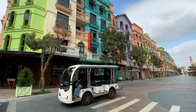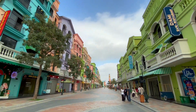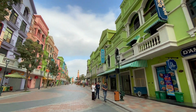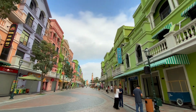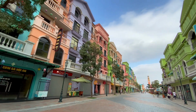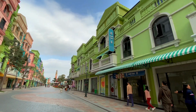Room for families, for couples, for solo travelers who don't want to walk alone. These carts don't just wander randomly. They follow routes, networks, systems designed to connect every part of this massive complex. From Ocean Park 1 to Ocean Park 2 to Ocean Park 3. The carts run between them, carrying tourists from one wonder to the next.